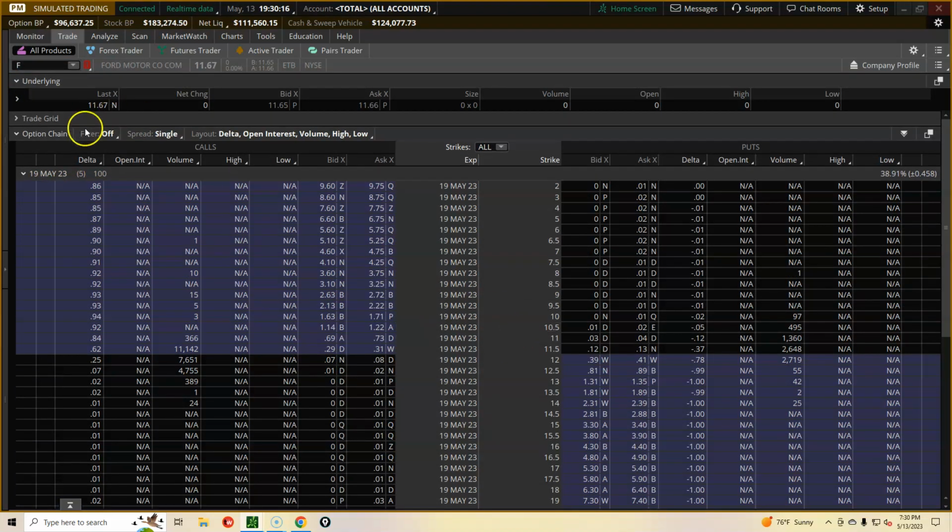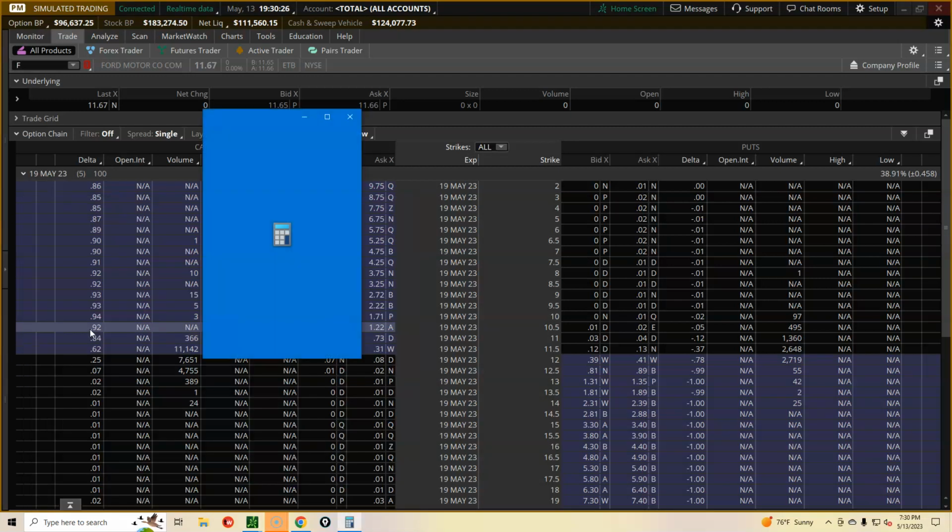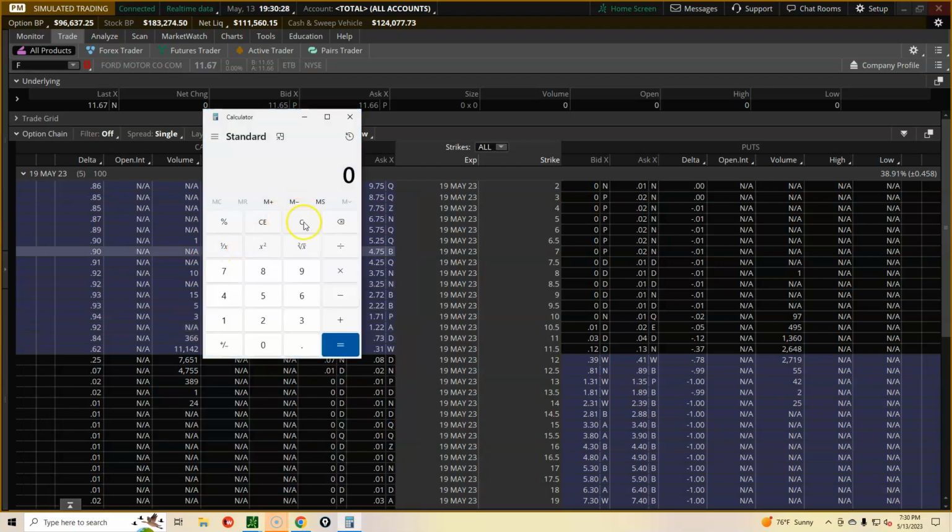So, 100 shares times 10. Do you happen to know what $10 times 100 shares is? Do you know that mathematical equation? $10 per share times 100 shares.